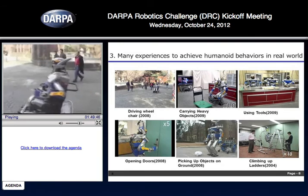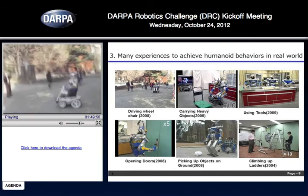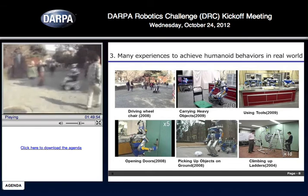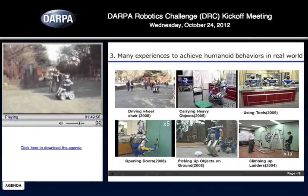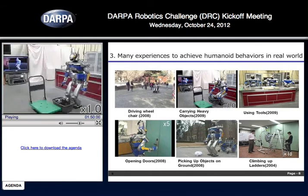So, driving a wheelchair, towing a heavy object, using tools and opening the door, picking up an object on the ground and grabbing apparatus. So it is through a riding apparatus and it can carry heavy objects in theory. So these selected movies are very related to the DARPA Robotics Challenge event.